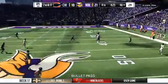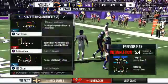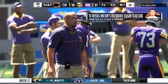Out of the gun, they'll look to throw. And his throw's going to be incomplete. Let's give some credit to the defensive guys on that play. Able to bat that one away. Sure looked like they were trying to hit the corner route.